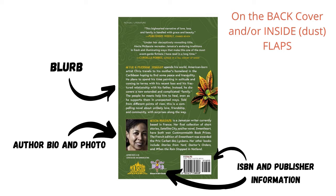The last element that every book has is the ISBN and publisher information. Now that is normally on the back of the book at the bottom. You'll find the ISBN number and the publisher's logo or their address or something like that. So there is a whole video in this series about ISBNs and what they're about.